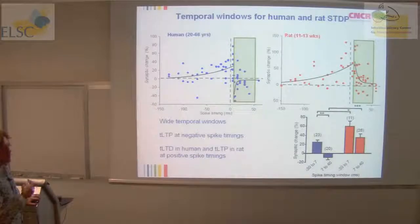Do you have data only on temporal cortex for humans? And hippocampus. Humans, I don't show the data now. Hippocampus is the same. In hippocampus we also see a wide window. I don't have the data. Then we see that at this window we also get LTD. So it dips down below the zero line, and you have LTD in the positive part. In the hippocampus we have much less data, because we get much less tissue than neocortex. So we didn't test this window here in hippocampus.